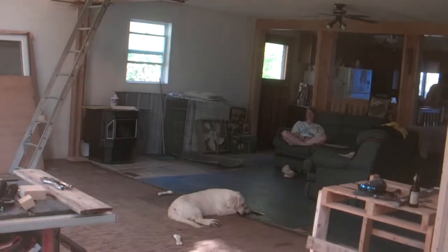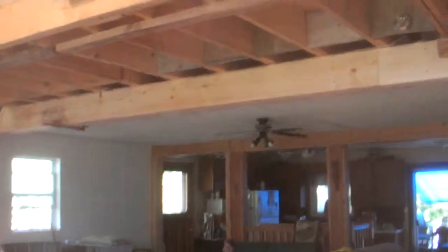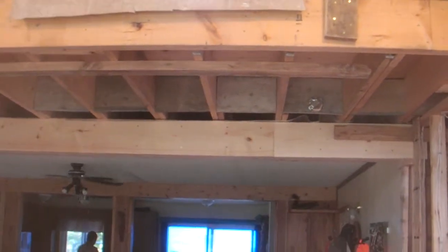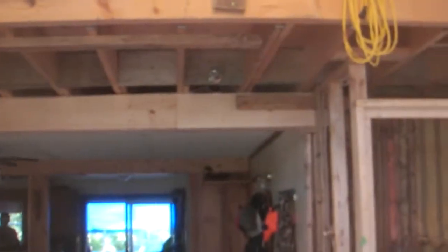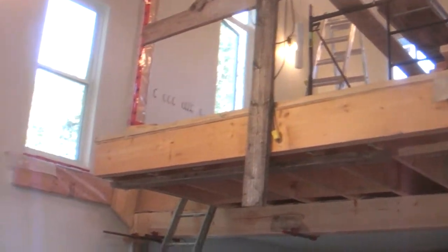And then down here, there's a support column to go in under this beam yet. It's quite safe now because there's nobody up there jumping, but eventually there will have to be a support column somewhere in that 18 feet of wood. And that will support the cantilevered loft, which you see here.